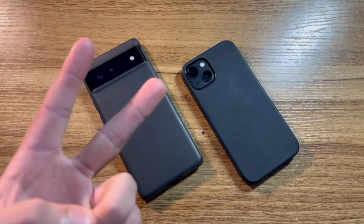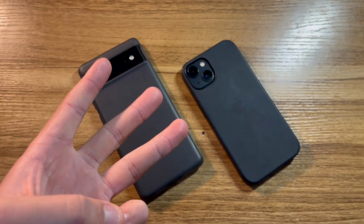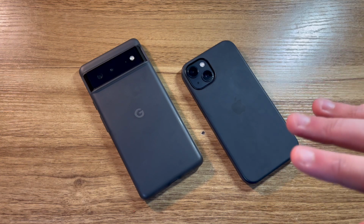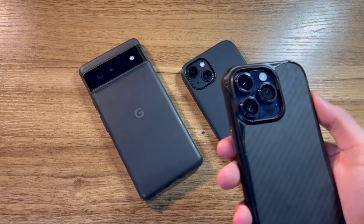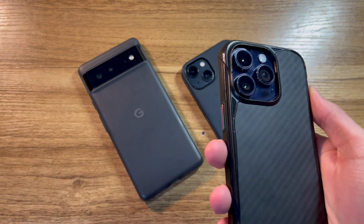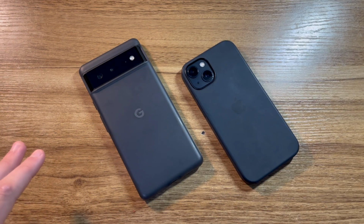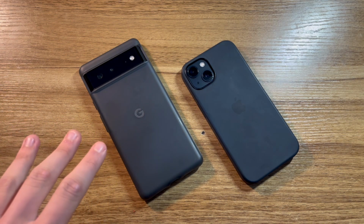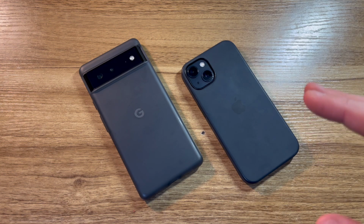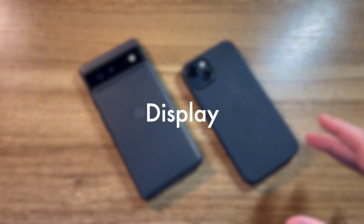Now, of course, there are only two camera sensors. There is not a third telephoto or periscope camera. And that ultra-wide lens is a 12 megapixel lens, but the ultra-wide being 12 megapixels is no difference from the newest iPhone 15 series or the iPhone 14 Pro, so that doesn't really matter. Overall, the cameras of the Google Pixel 6 in 2024 definitely hold up to the latest standards, and when compared against Apple's flagship from the same year, I hate to say this, but the cameras really blow it out of the park. Now let's switch over to talking about the display.